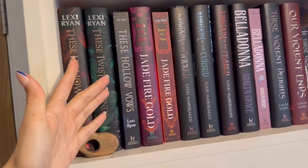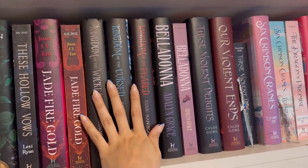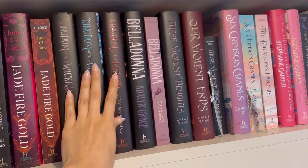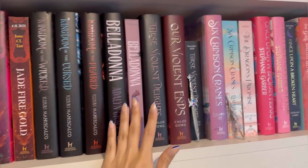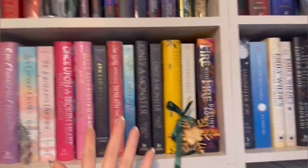I obviously always put the second book with it because they are a series, they're a collection. These aren't any arcs, unfortunately, but they're just Fairy Loot Special Edition, and then just the two normal editions, but I just love them so much. So obviously had to have them on here. You can see just even more books everywhere.